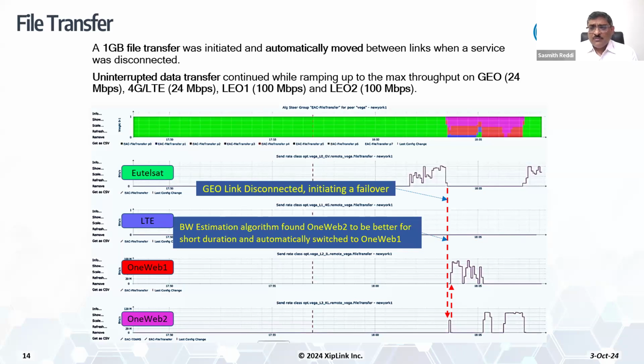The SkipS algorithm also ensures that you get fast start and fast recovery capability, and the rate control algorithms mitigate the effects of loss whenever there's loss on these LEO links, when the satellite is being handed over, or the service is being handed over to a second LEO satellite that is rising or setting, right?